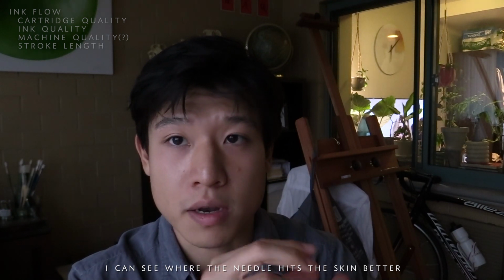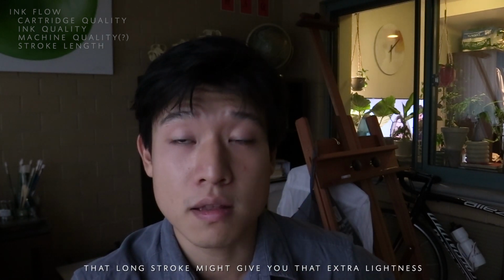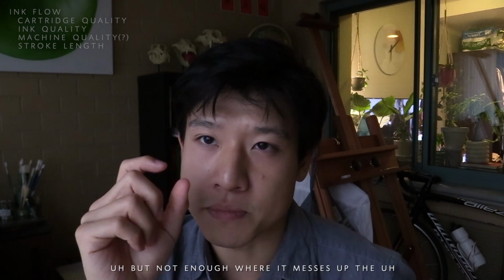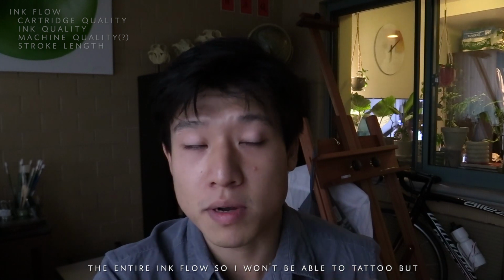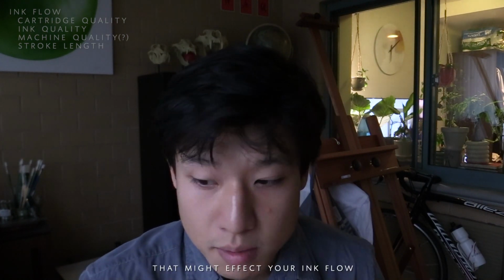That's why I don't like using a short stroke. I like using a long stroke, because I can see where the needle hits the skin better. But that compromises ink flow. But sometimes you want that because, let's say if you want lighter shading or thinner lines, that long stroke might give you that extra lightness. So sometimes I extend the needle out longer just so I can have a little bit less ink flow, but not enough where it messes up the entire ink flow, so I won't be able to tattoo. But it does change it enough where I get lighter lines and shading because of that. So watch out for stroke length as well. That might affect your ink flow.